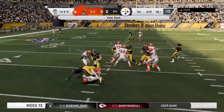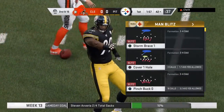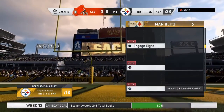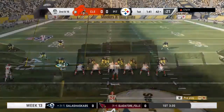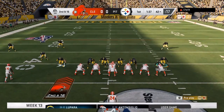On play action, it's Keenum. And the Steeler pressure too much here. He's going down. Marcus Davenport in there yet again. What else is new? He continues to rewrite the record book in single-season sacks. Protection certainly going to need to be a bit better here on 2nd and 16.